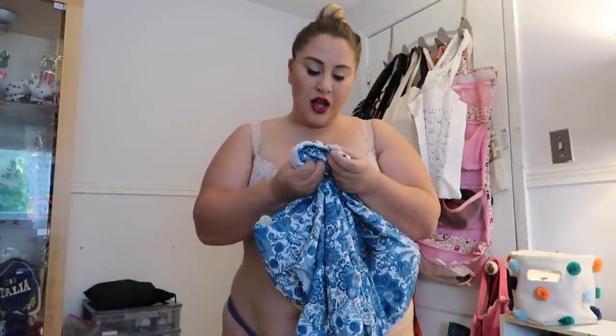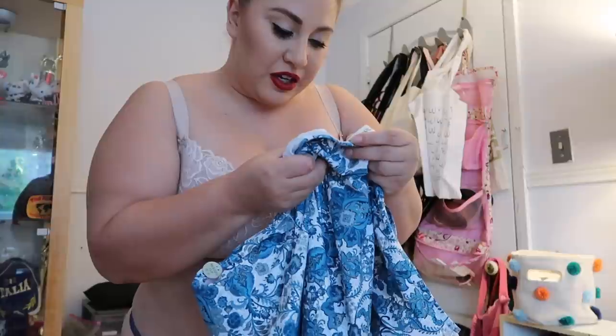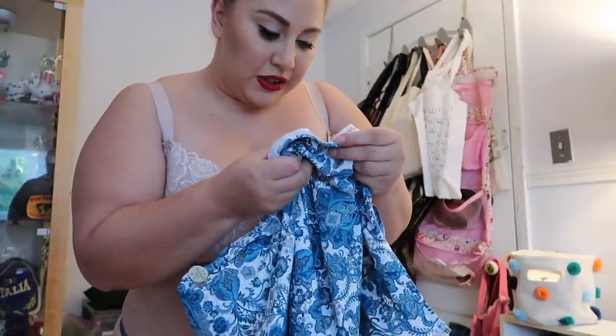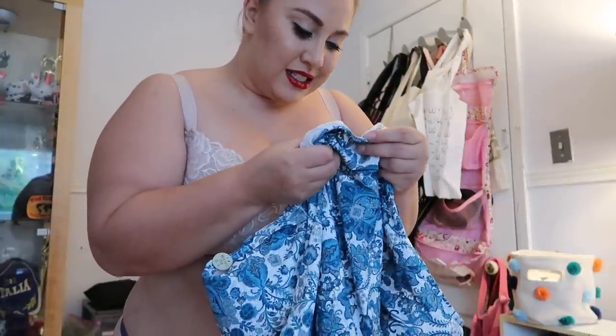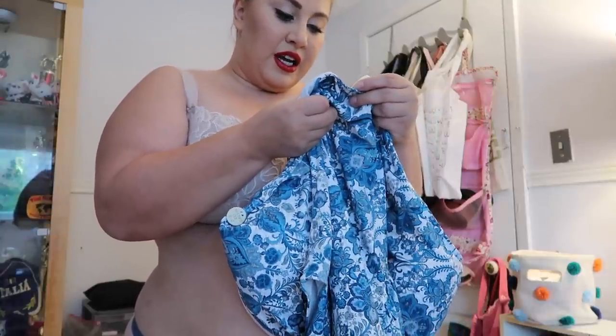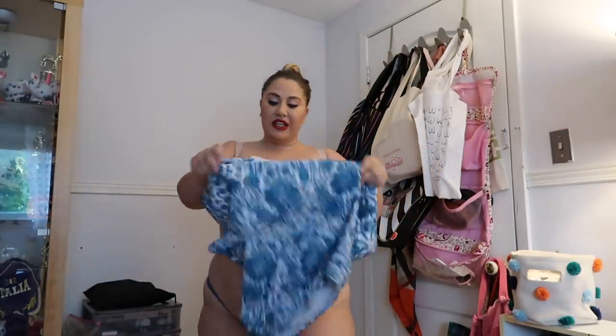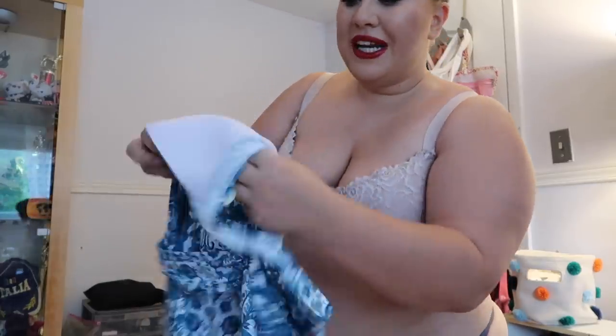Can you hear me? I am fat and out of breath. It's made out of nylon, spandex, nylon lining, spandex elastane, and an exclusive trim. Yeah, and it's from Australia. Again, these are all gonna be a size 22 for me. This one doesn't have the same cup, but it still has support in there.